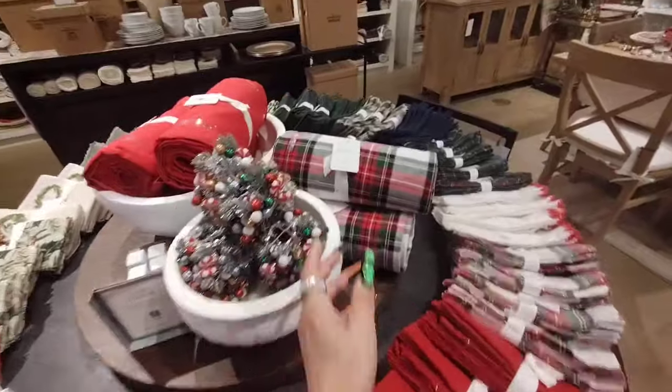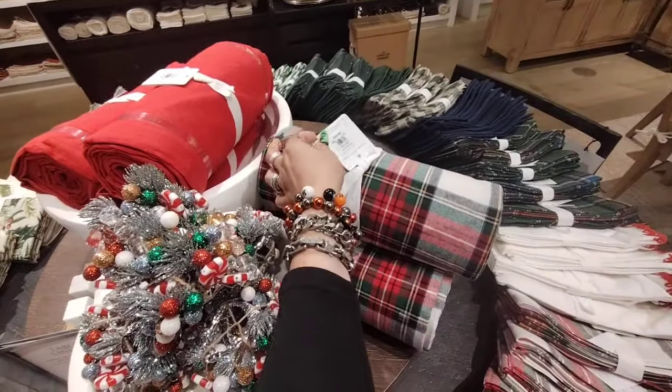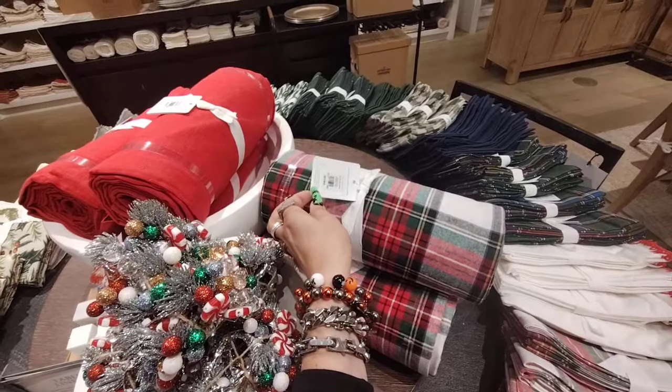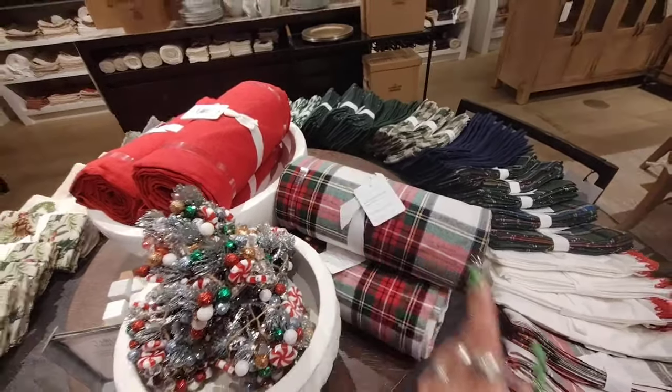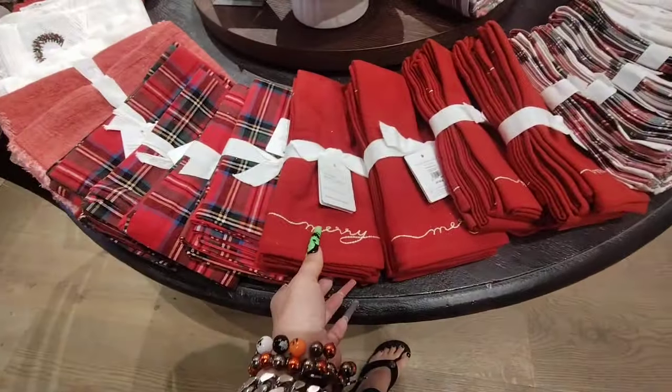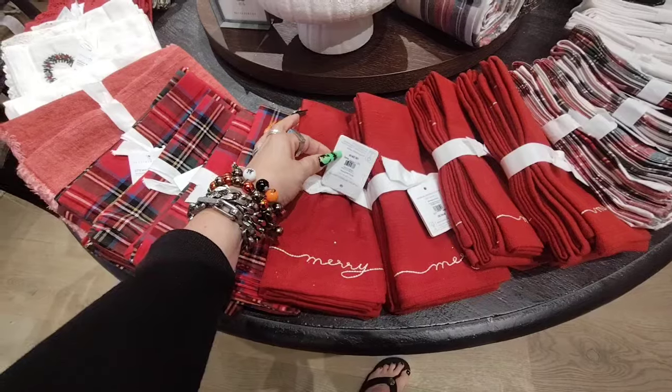All right, look at the beautiful plaid runner. And that is going to be $130. Am I reading that right? I think so. And they also have the gorgeous napkins. Look at these holiday napkins. These are beautiful as well.